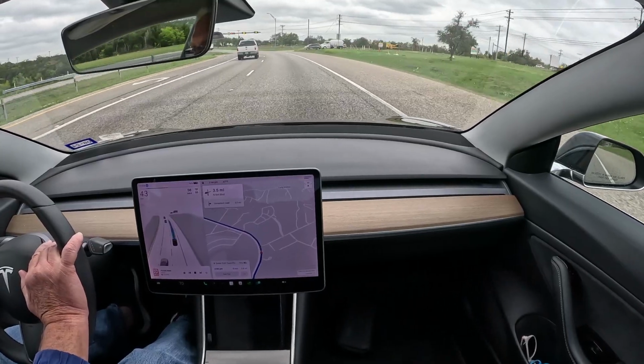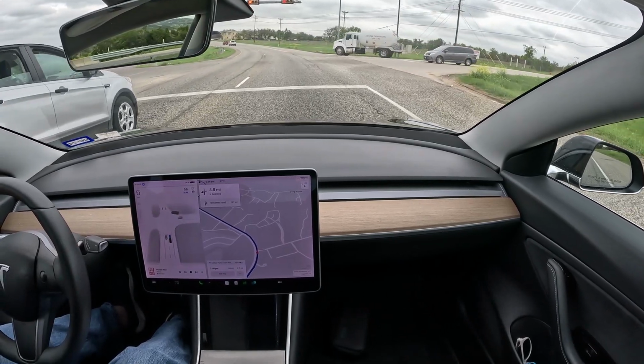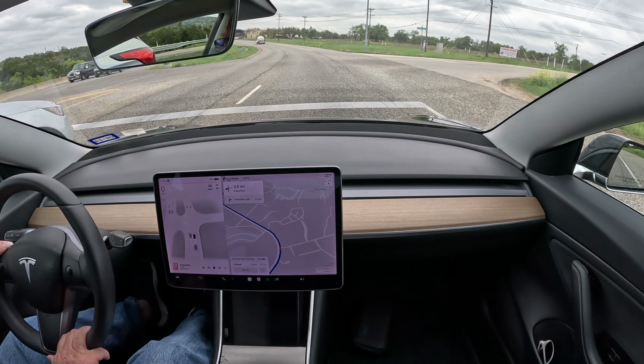Okay, yellow light. Can register it. We're registering the yellow light that's turned red. Okay, welcome back.